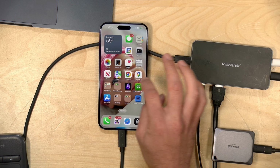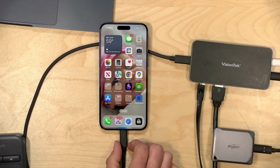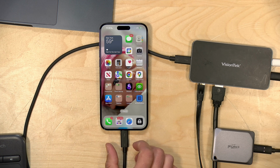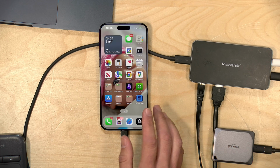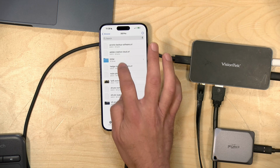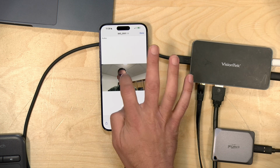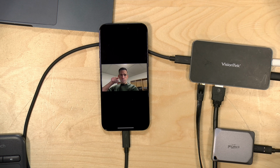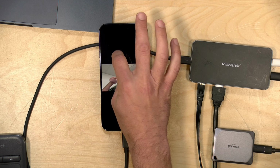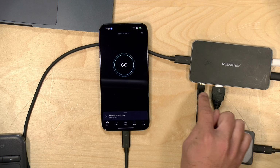And as you can see here, the video output is working, so I'm able to browse around my phone on a screen. Right now, it looks like it's outputting at 1080p at 60 frames per second, although I did read somewhere that it's capable of 4K, and I'll show you some more video output examples in a minute. Additionally, I can get access to that SSD that's plugged into it, so I can go ahead here and play a ProRes video that I recorded earlier, and I'll talk more about that in a second as well. So that seems to be working. And also, the Ethernet is working too.